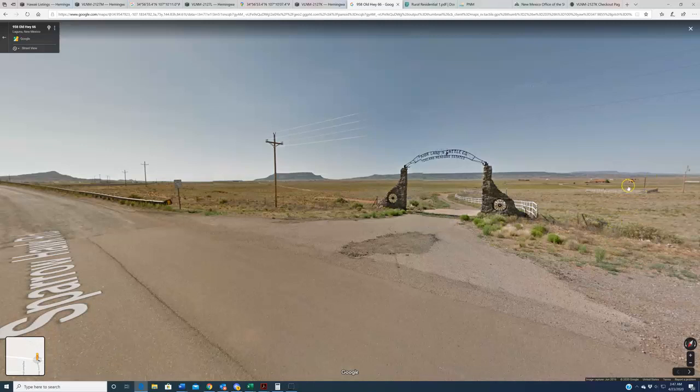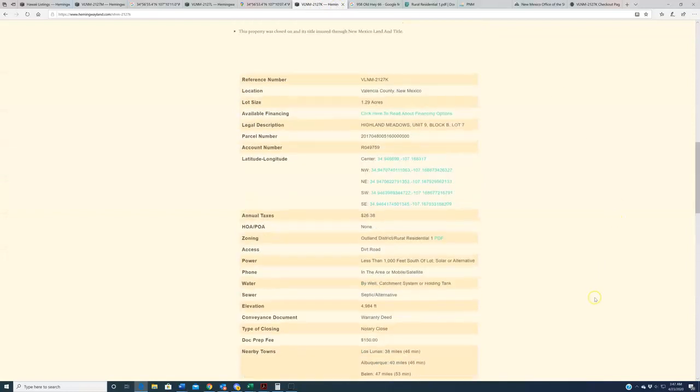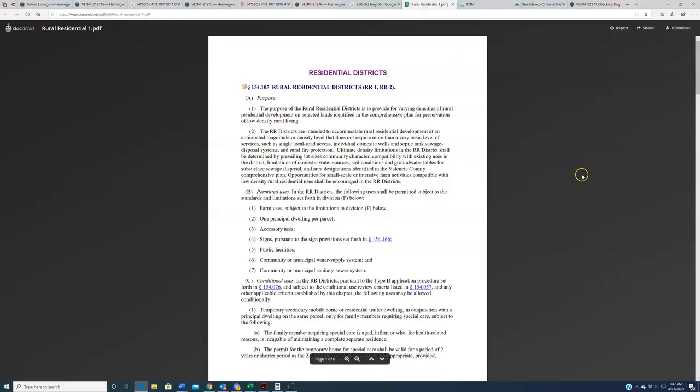And again, you can see some home sites out here. You see some power running this way. One thing I want to point out to you guys, for those of you who are curious about the zoning, so if you come up here under zoning, this area is defined as an outland district. It seems to have the exact same kind of zoning ordinances as a rural residential 1 district. So if you click this PDF, it's going to bring up rural residential 1 zoning ordinances. This is not the outland district zoning ordinance. We could not find that anywhere in Valencia County's online files. But my understanding is that everything here applies to that.